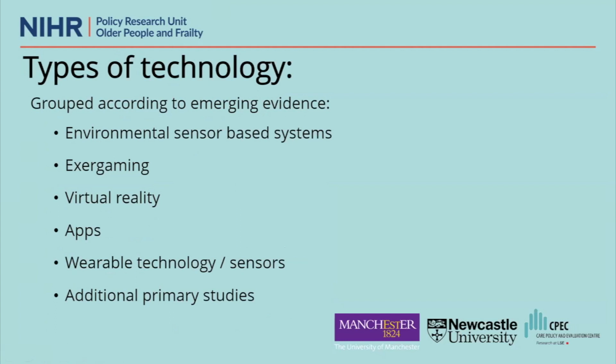So we looked at the emerging evidence, and we did actually look at putting the technologies into a typology, but for this we also grouped the technology according to the emerging evidence. So we looked at environmental sensor-based systems, exergaming, virtual reality, apps, wearable technologies and sensors, and then additional primary studies. And I'm going to talk a little bit about each of those in turn.